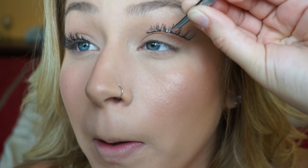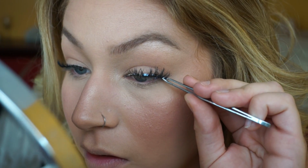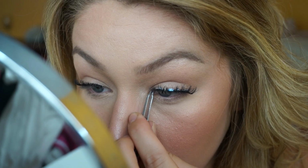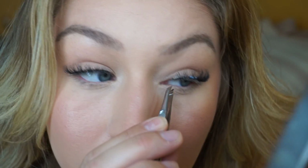Let's see if I can get it on camera. Don't stick. I hate that. I hate when the lash sticks to the tweezers. That drives me crazy. Okay, so what I like to do is just set them there, set them in the middle, and then go in on the sides. It's just the easiest way. I like to work from the outside in. It's because the outside, or the inside, is the one that gives me problems the most. I don't know why, but it just does.